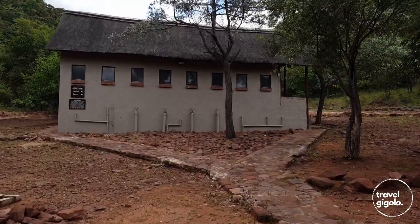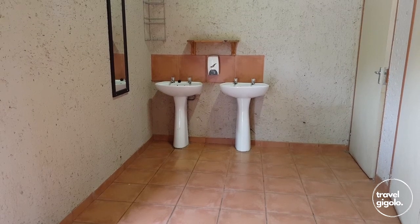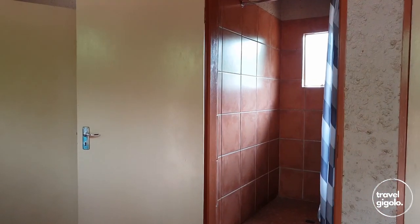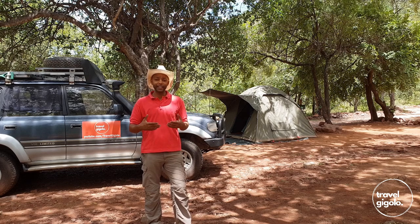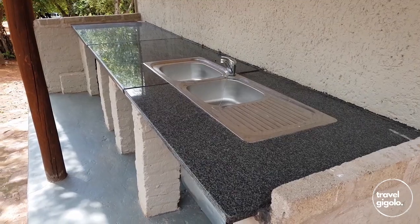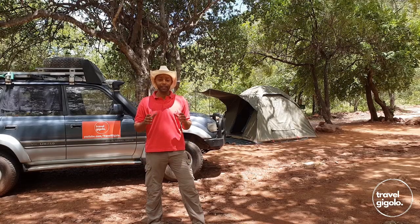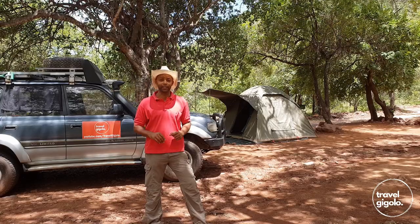The ablutions are very nice. There are 2 showers, 2 toilets and 2 basins, each in the ladies section and in the men's section. There's hot water on the site, so there are geysers, so you get a nice hot shower. There's also a cleanup area that has 2 sinks and quite a bit of space for you to lay your stuff out. There's a single tap right in the center for all the water, so you've got to walk from your campsite to the tap if you want to get some water.